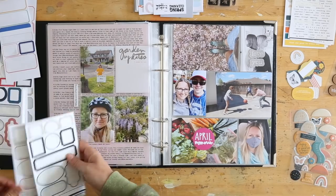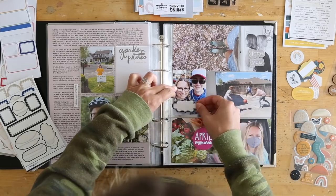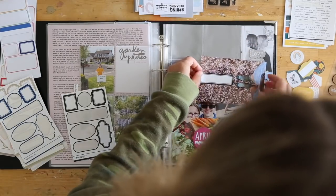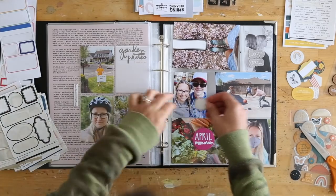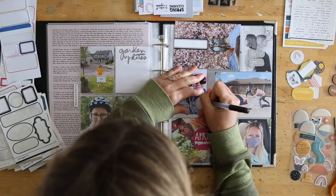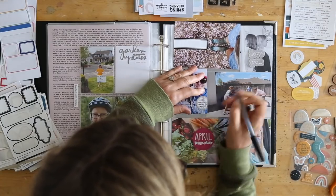But again, I kind of used a combination of label stickers from past releases, along with other pieces from the Ups and Downs collection. And again, keeping it super loose, not following a strict formula. Sometimes I do follow a formula when I'm embellishing like this, but I think it's just a nice reminder that there aren't rules with this, right?